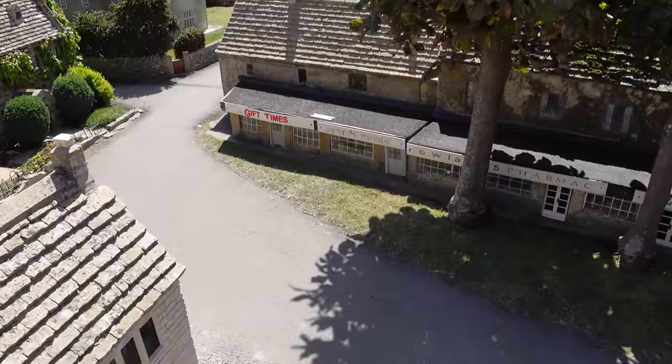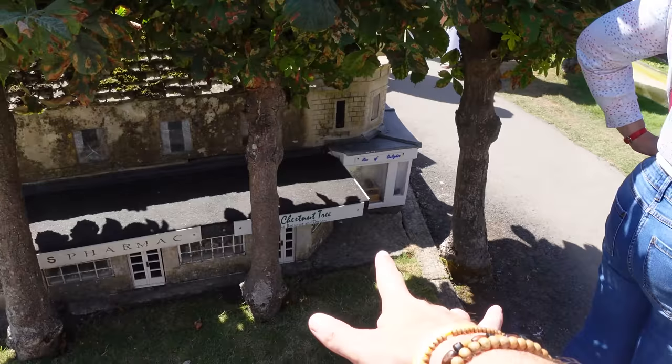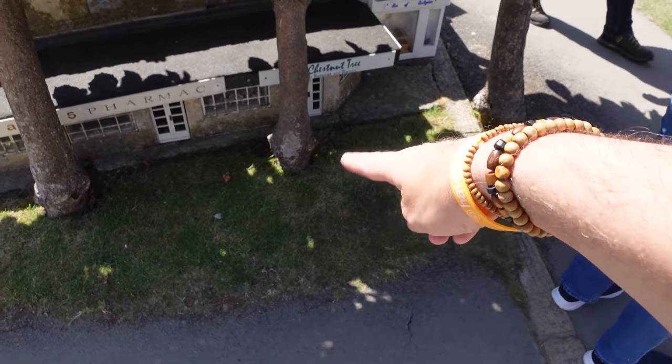This little street here is where we've just eaten. The chestnut tree. So we were just sat there where the tables were, and there was a pharmacy next door.